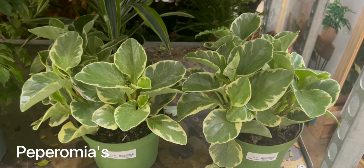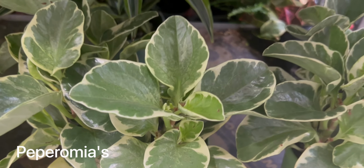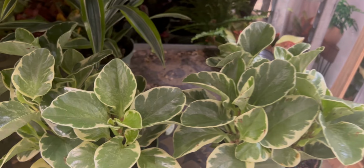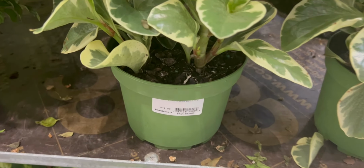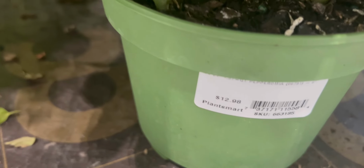I actually have this peperomia in my collection, and I am pleased to say that it is thriving. It took a while for me to learn how to take care of this type of plant.